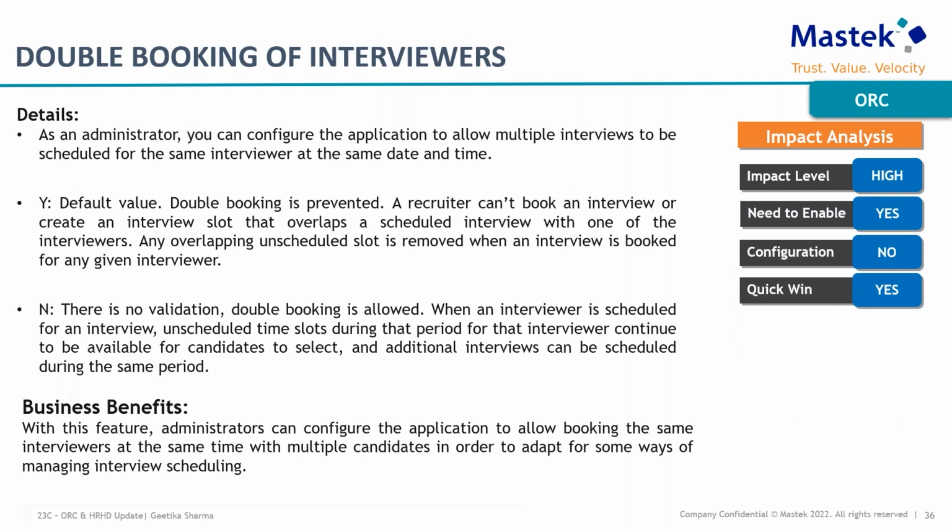Okay. The next one is double booking of interviewers. This is again a very good feature because it will give the administrator the flexibility to allow multiple booking of interviewers at the same date and time. So they can decide if you want to allow multiple booking, then what you can do is you can set the validation to no.